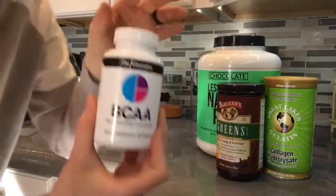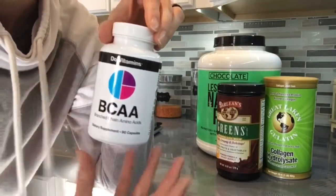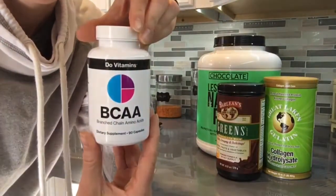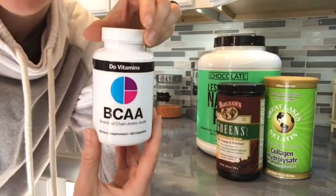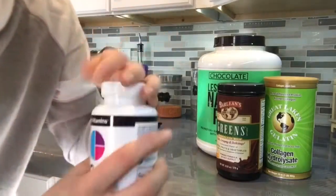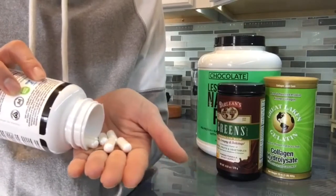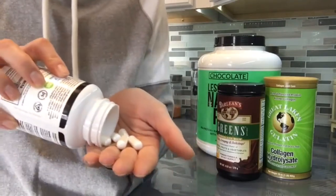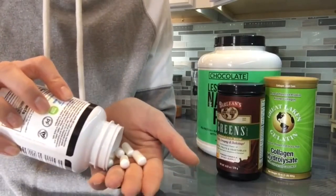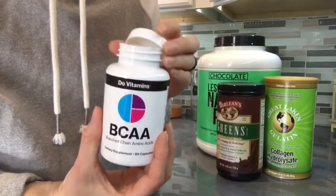And also when I'm at the gym, I take BCAAs. I don't use like a sugary drink mix with a bunch of crap in it. No dyes, no sugars, no extra chemical junk. I try to stay away from that as much as possible. So I take Dew Vitamins BCAAs. It only has BCAAs in it. These are capsules. So I usually take one right before I leave to go to the gym. I'll take one in my car right before I go into the gym, and then I take one more when I'm done. So 3 capsules a day, and those are my BCAAs.